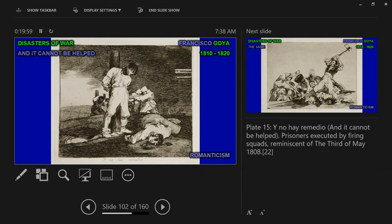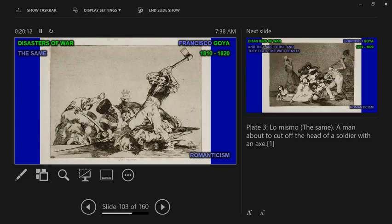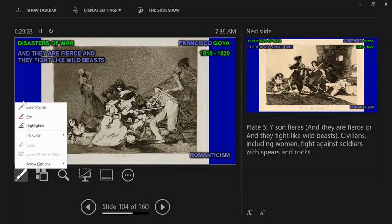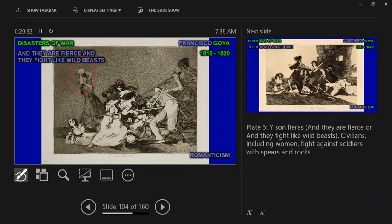The first grouping is going to show you the violence of what Goya witnessed. So we have this scene very much like the 3rd of May painting, where this man is being executed by French soldiers. Here we have a civilian chopping the head off of a French soldier. Here we have civilians fighting against French soldiers, and you can see the woman in the back right there. This woman back here is throwing rocks at the soldiers. This woman right here has a spear in one arm and a baby in the other arm. So she's fighting with a baby in hand, killing the soldiers.